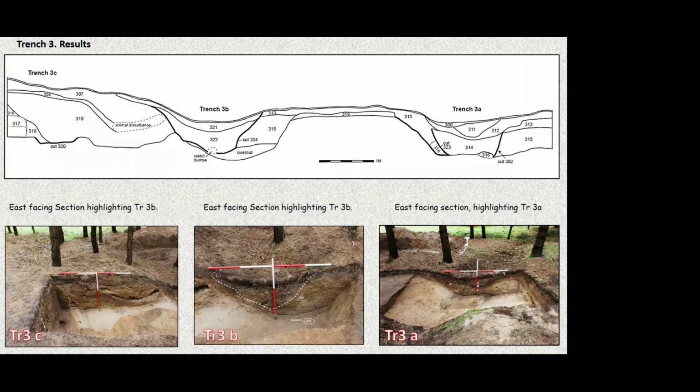And this was thought most likely to be contemporary with feature 3B, which, rather than being the dugout that we had hoped it might have been, was actually found not to be a dugout or a bunker, but in fact the remains of a shallow foxhole dugout from a later, more modern period of use. That was just the sort of end result. Basically, you've got 3A, B, and C there, and you can see the three different section views in association with the trench drawing from the excavation itself.